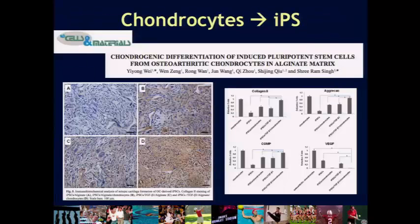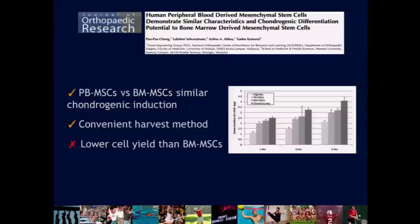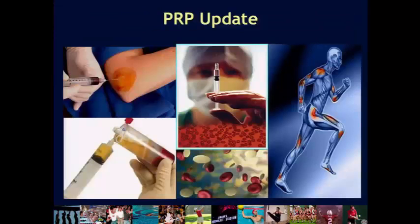And certainly we would be remiss without mentioning, yes, you could take your own osteoarthritic aged chondrocytes and make them young again. So that's on its way as well as harvesting stem cells from peripheral blood. Okay. Sorry for that quick. Let's go to PRP.